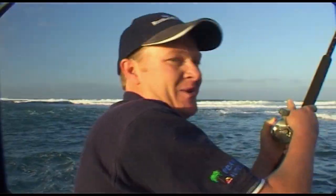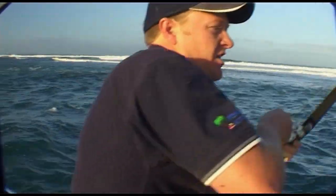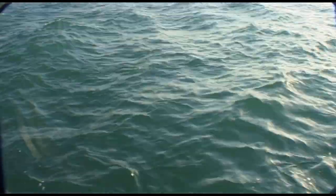I don't think I'm going to land this one. I've got a bad feeling, but we'll give it a go. Just going back slowly so I can get it away. This is definitely a tag team effort. There we go. We got him in the sun now. Here he comes. Oh, he'd be 3 kilos, I reckon. Oh, nice fish. Have a look at that.